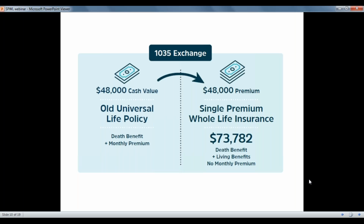He knows that policy is just sitting there, again, waiting for him to pass on, and he doesn't have to worry about the cash value decreasing inside that policy.